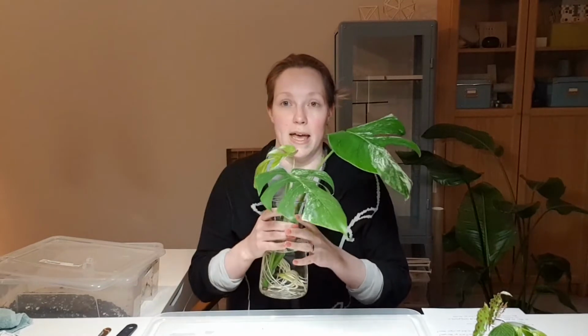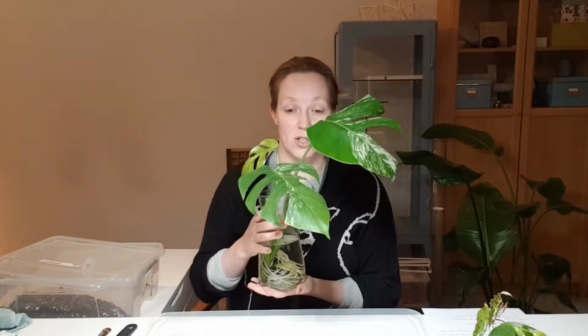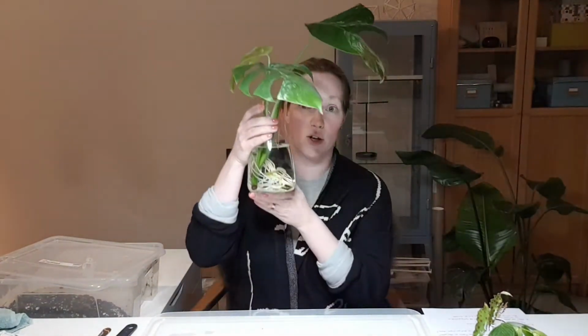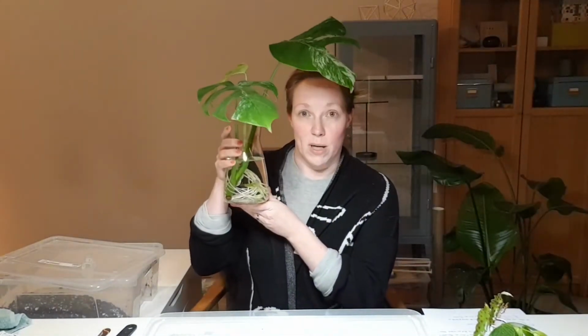First up, you see this beautiful variegated monstera cutting. It's absolutely stunning. I actually got this cutting in August of last year, and it wasn't until very recently, just a few weeks ago, that it actually started to produce roots for me. So yeah, you can say that I waited a long time for this one to grow some roots for me.